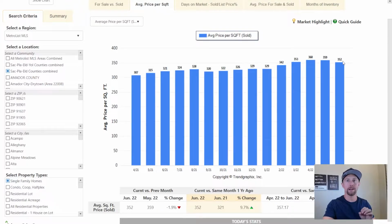You can see that we are at $352 per square foot for the month of June. Now, it was actually higher in prior months. So in April, we saw $360 a foot. In May, we saw $359 a foot. So it looks like it's evening out and even coming down a little bit.